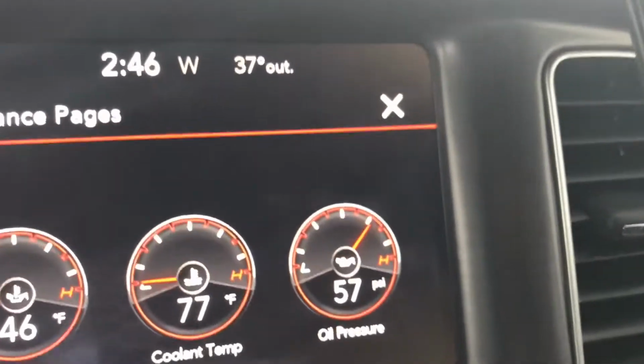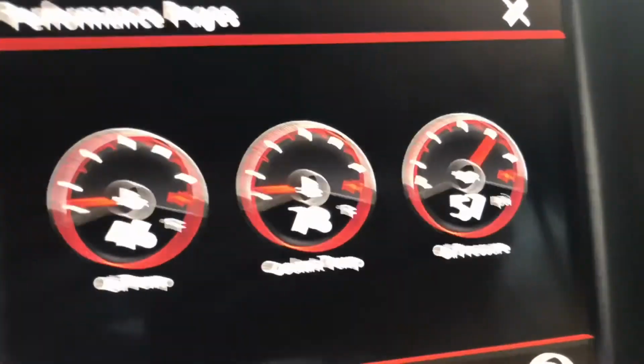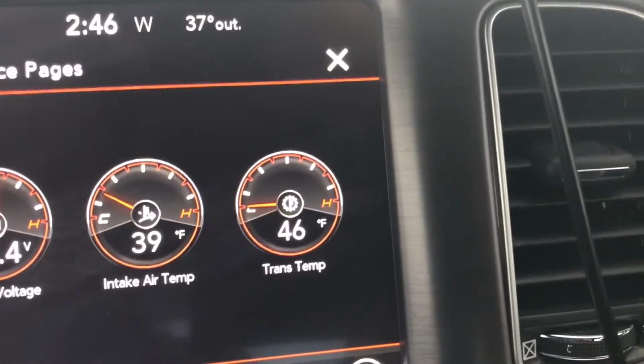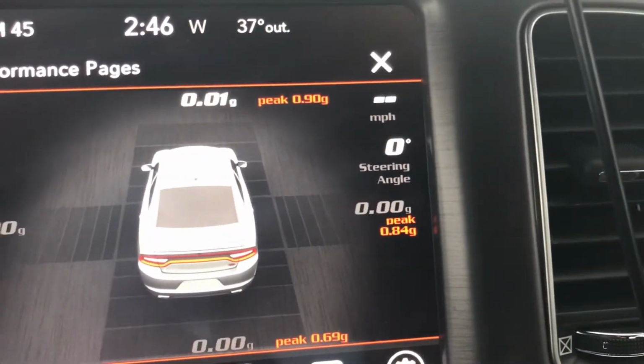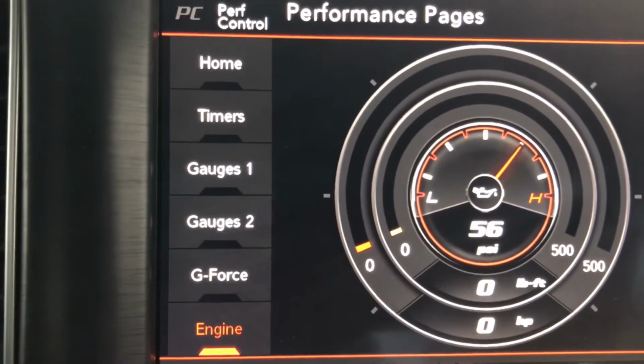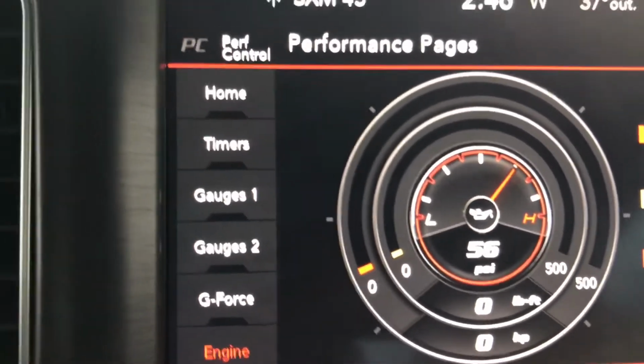I was expecting to fire up the car and see a check engine light on, and I was expecting to see a stupid low oil pressure PSI reading, but actually, everything looks normal. Yep, 56 PSI. So everything looks good. I don't think anything is wrong.